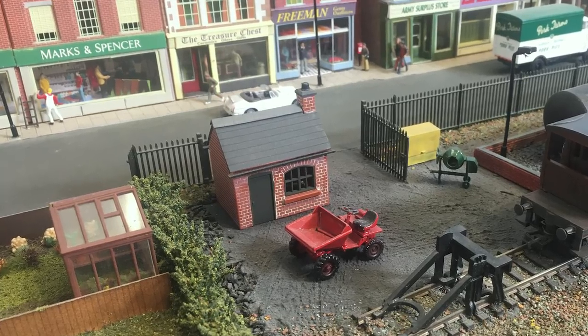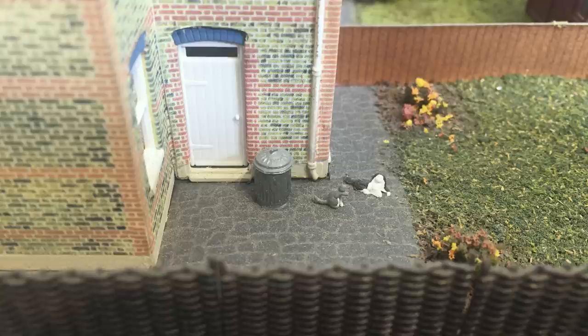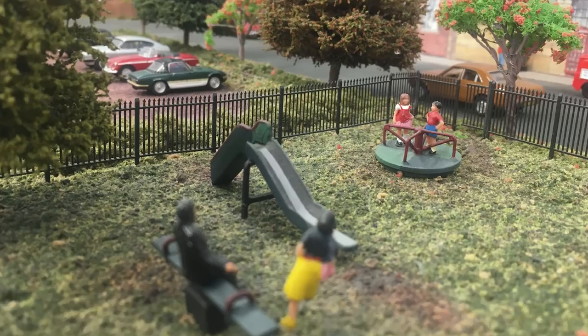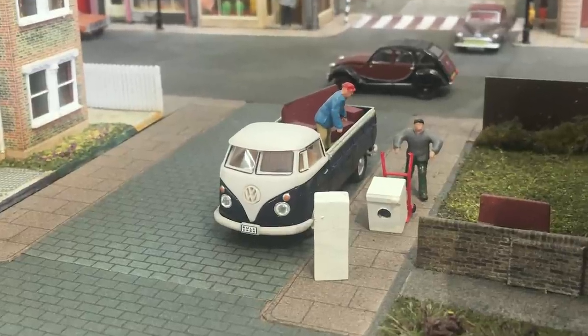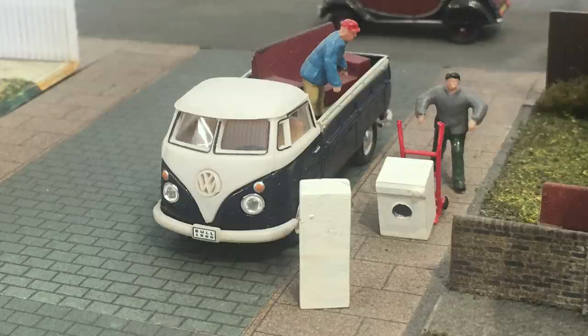And here at Marks and Spencer's, there's our window cleaner with his ladder cleaning away, and a dustbin, a dog and a cat. Details that really bring that extra little piece to a layout, such as this cat on a wall. Kids on the roundabout playing in the wreck. And these two chaps probably doing a house clearance, taking away a washing machine, an upright fridge, and a sofa. Details that matter.